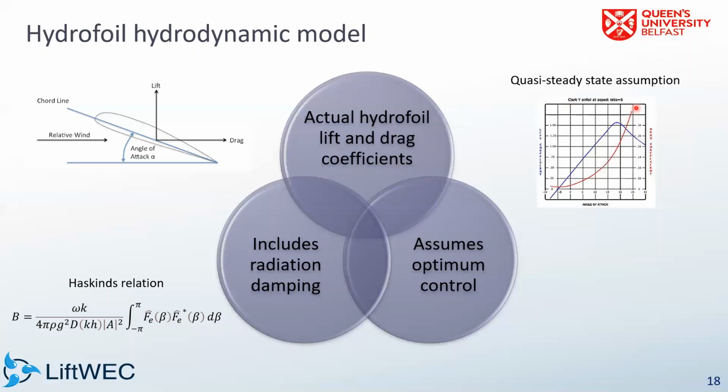That's why we're doing the wave tank testing as well, which is planned for April of this year, COVID-19 permitting. And we've also used some far-field relationships to estimate the radiation damping. And as is common with wave energy, we've assumed optimal control at this point in time, just to see how well things could work.